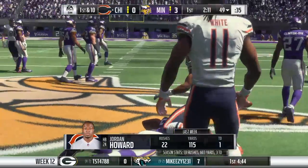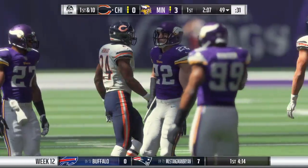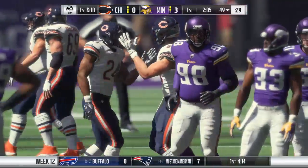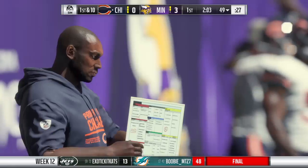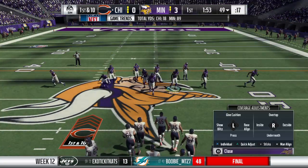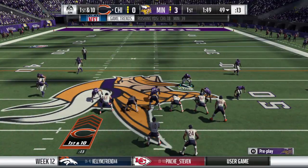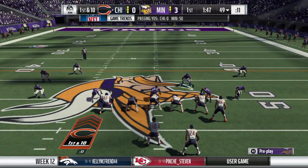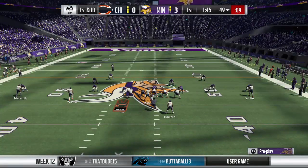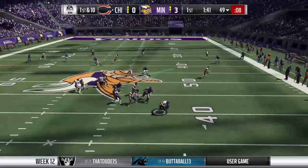The numbers there for Howard a week ago. 22 carries, 115 yards. And the way they ran the ball in last week's game has to be satisfying to their entire staff because they're seeing not just a back gain big yardage, but they're seeing an offensive line really in sync. He was solid last week, over 100 yards in their victory on the ground. They want to get that going again. Absolutely. What they also understand is that from week to week, it's not necessarily the same.